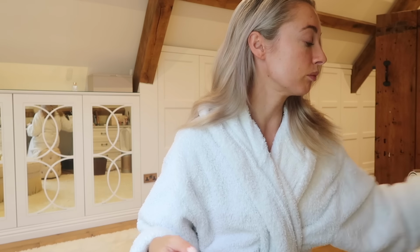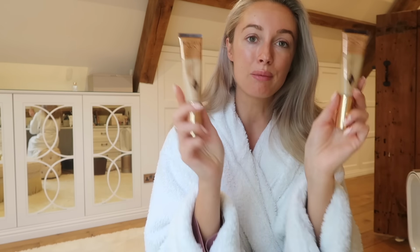I'm still not too sure what train I'm getting, so probably gonna head straight to Sketch. I haven't been to Sketch in, gosh, maybe 3 or 4 years, but I've got a really lovely Galentine's afternoon tea with the girls, which I'm very much looking forward to. I'm alternating between shades 4 and 5 of the Charlotte Tilbury Beautiful Skin Foundation. 5 is my deepest, and it is good for the shade of my skin right now.